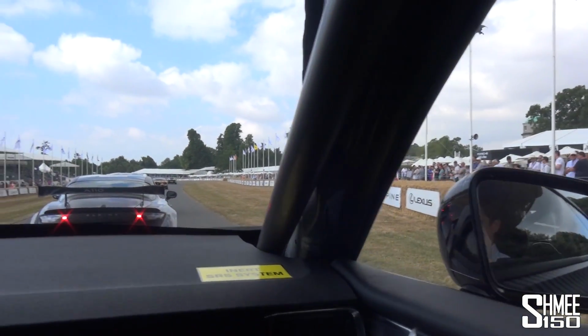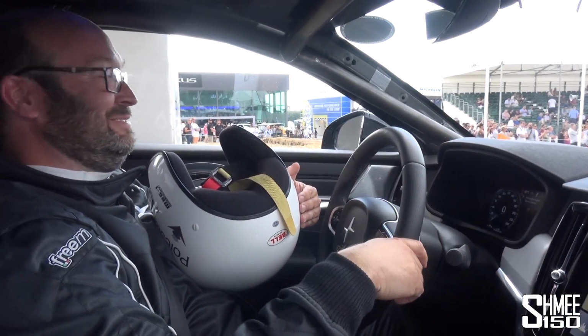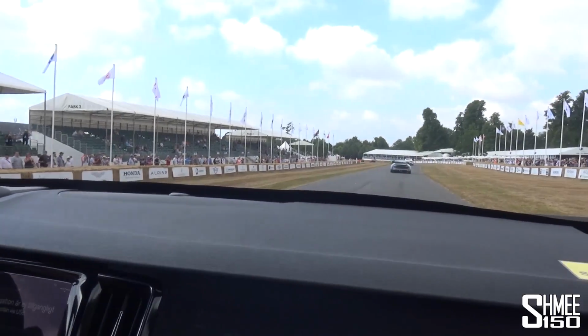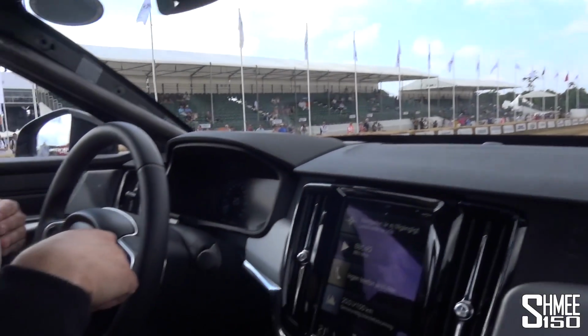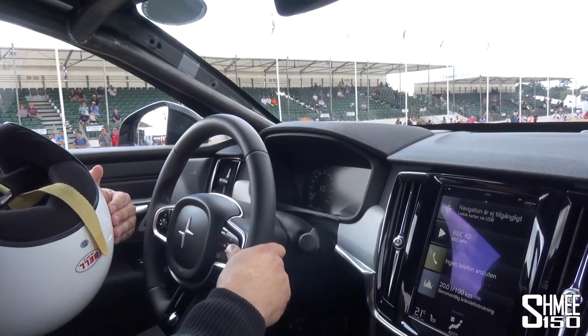The legendary circuit, but what a place to be driving in. It's fantastic. Surrounded by... should we do take off? Yeah, why not? Should we wave to the public? I'll just hold on.